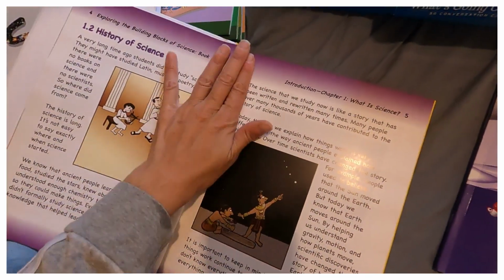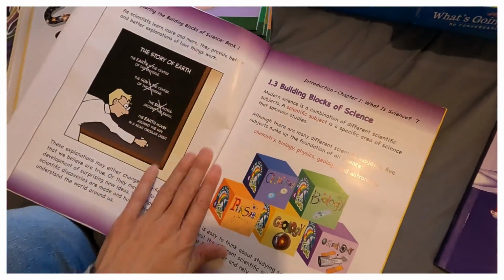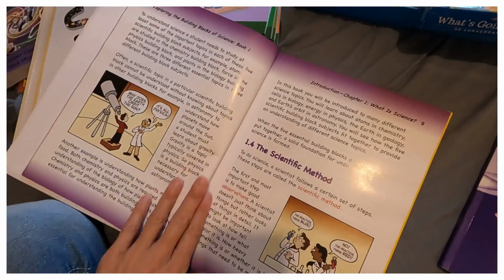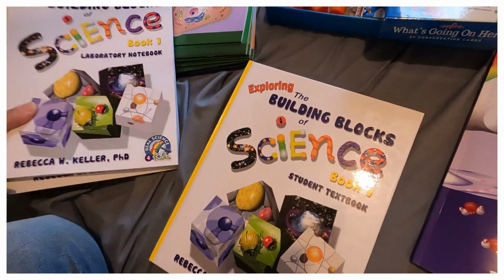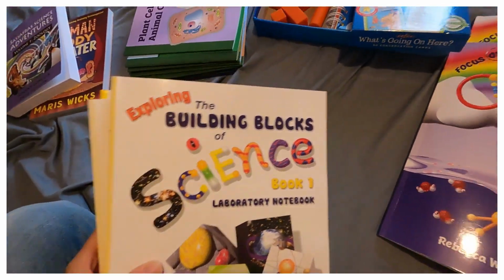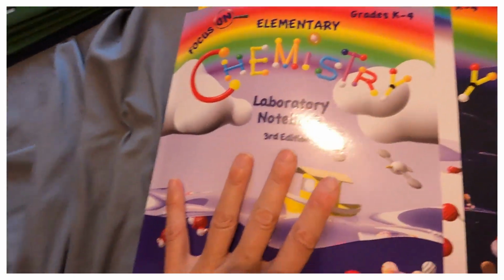So this is what would fall under, I guess, secular, but I don't know if the geology has anything that someone would find offensive. I'm not sure. But this is if you wanted to do it year by year by year. I have a few years of it, and I decided, no, I'm not going to do it year by year. What I want to do is do the Focus On series.